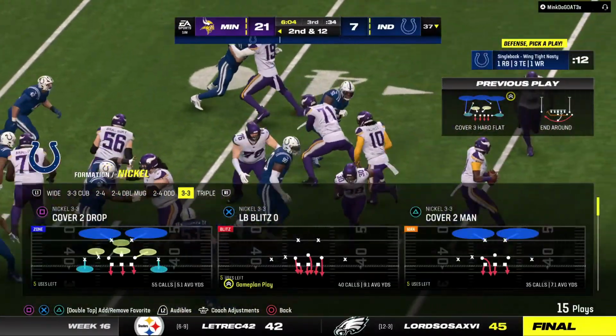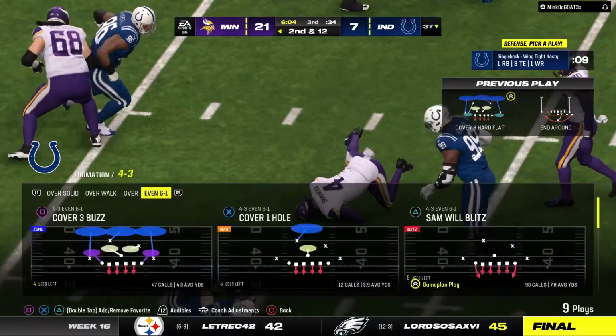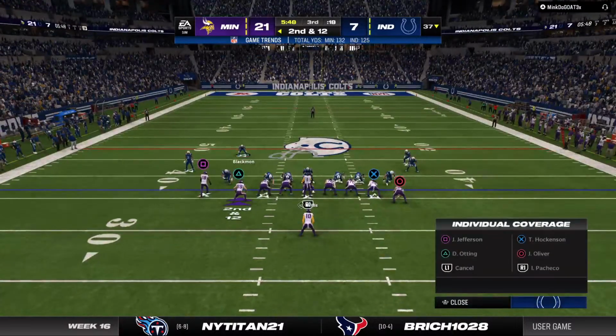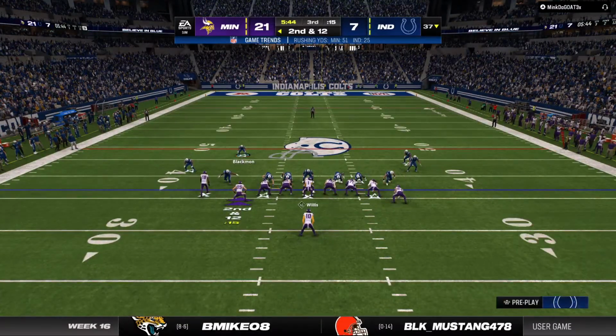I like the idea to mix it up from time to time because, let's face it, you can't be predictable. But the execution was a little lacking on this one, right? They might want to go back to the drawing board with that call. First play of the drive goes the wrong way. Here's 2nd and 12.